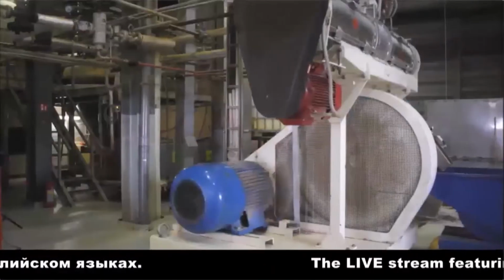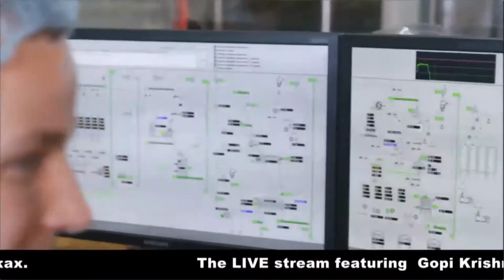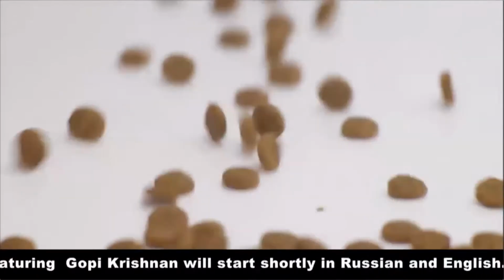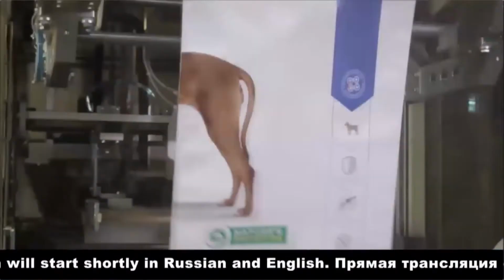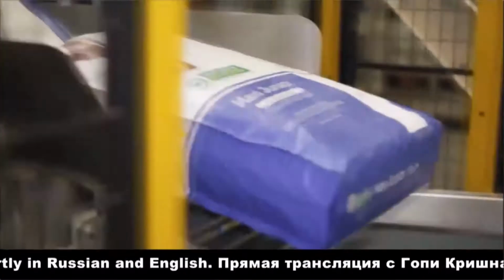Our plant operates in fully automated mode. Every step is stringently monitored and digitally analyzed. Our Aquaterra factory has specialized in dry pet food production since 2004. Since then, we gradually oriented our manufacturing processes towards the concept of healthy pet food production. Once the production cycle is finished, the food is transported to our leading-edge packaging line with an impressive output capacity.